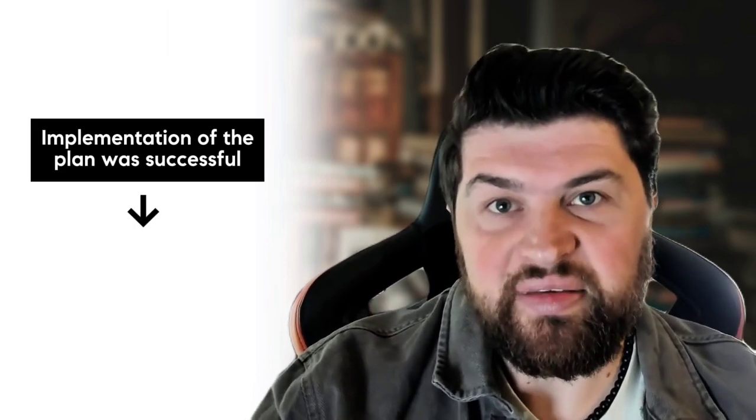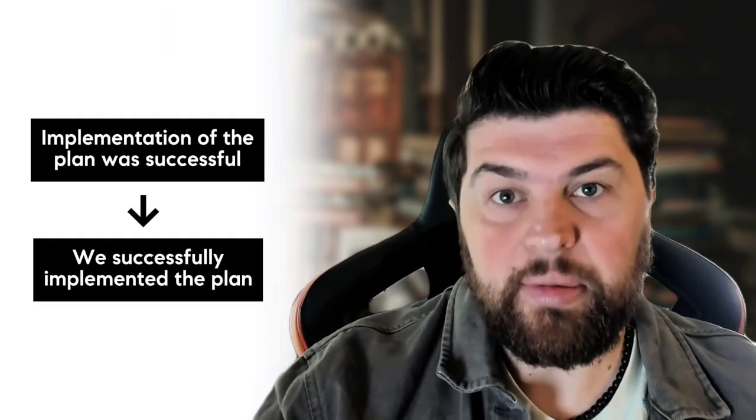To avoid nominalization, use the verb form whenever possible. Simplifying sentences is another effective strategy. Instead of saying implementation of the plan was successful, you can say we successfully implemented the plan.